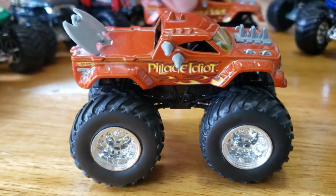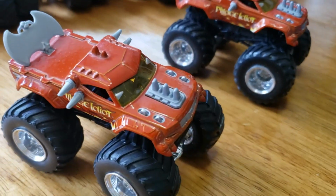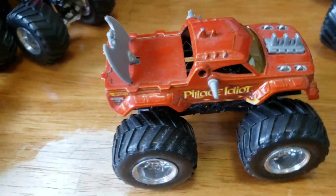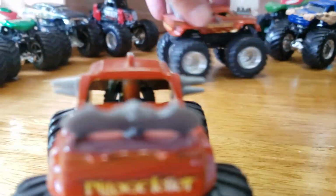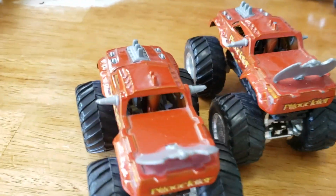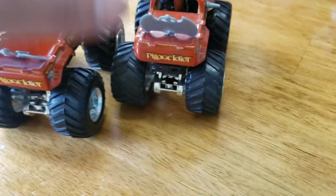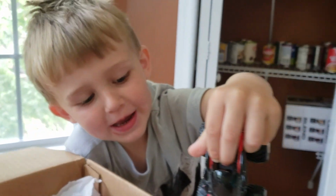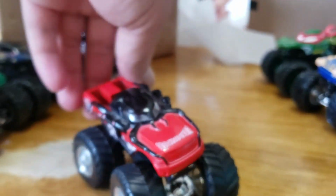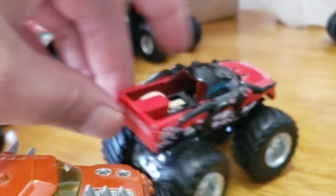Oh, look at this. This is such a cool truck. There's horns, a little axe. It's one of my favorites. But my favorite is Dragon Breath and Samson. What a cool truck, man. There's one last one coming. Spider-Man. That's not Spider-Man. What? That's Arachnophobia. Another very cool truck. One of my favorites.